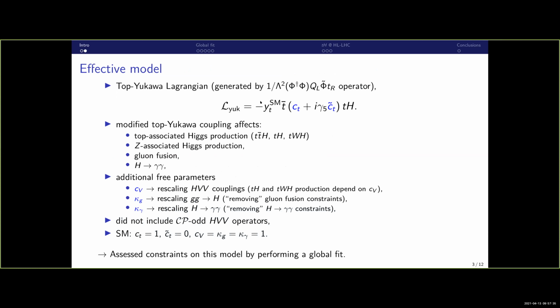We performed our study in an effective model with an effective top Yukawa Lagrangian, where you see here, this is a standard model coupling which we modify by a modifier c_t. And then we have a CP odd coupling modified, which is parameterized by c_t tilde. So this is exactly the same as in the previous talk, where we had a kappa tau and a kappa tau tilde. So here we just call it c_t and c_t tilde.